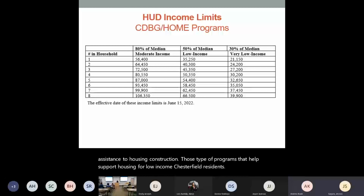So here are the income limit tables, and we wanted to provide this to give everyone a sense of what we actually mean when we talk about 80% or below area median income. The second column is based on household size. So if a household of 4 is applying for home repair services, for example, their total household income would have to be no more than $80,550 a year. I think this is helpful to give everyone a sense of the household type we're serving here, and these are the HUD limits that are provided each year to help with that.